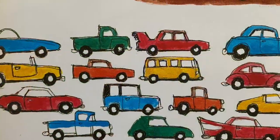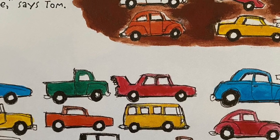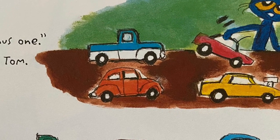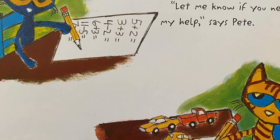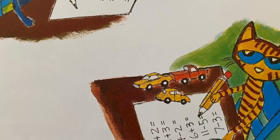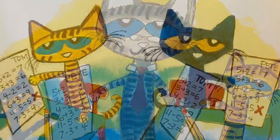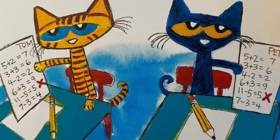Pete quizzes Tom on one math problem after the next. 4 cars minus 1. 3, says Tom. 8 cars plus 7, says Pete. 15, says Tom. I can't believe it. I'm doing math and I'm loving it. Pete and Tom do their homework. Let me know if you need my help, says Pete. Thanks, says Tom, but I know what I'm doing now. The next day, Pete hands in his math homework. Tom does too. After lunch, the teacher passes back their assignment. Pete and Tom each got 1 wrong.